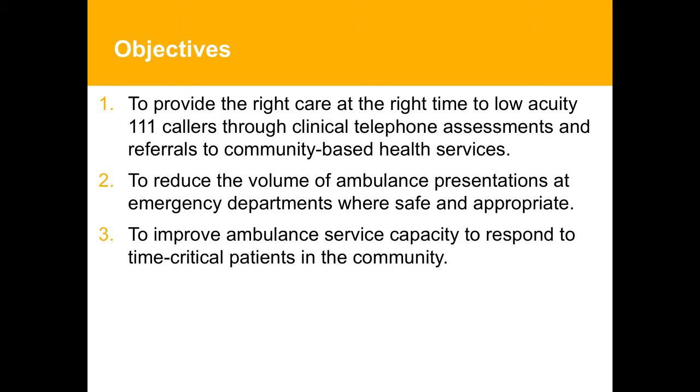So the objectives of the Clinical Hub are very much to provide the right care at the right time to low acuity 111 callers through clinical telephone assessments or secondary triage and onward referrals to community-based health services. Secondly, the aim is to reduce the volume of ambulance presentations at EDs where it's safe and appropriate. And thirdly, to improve ambulance service capacity to respond to time-critical calls in the community, such as STEMI, stroke and major trauma, by better managing our low acuity 111 caller demand.